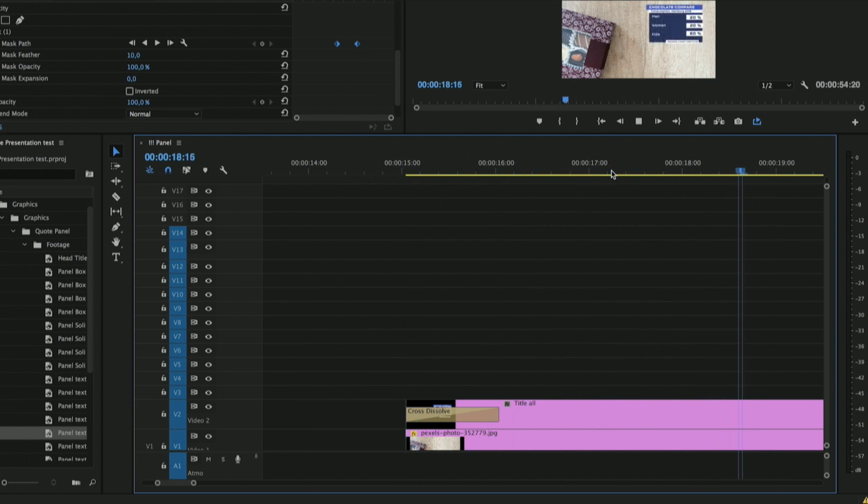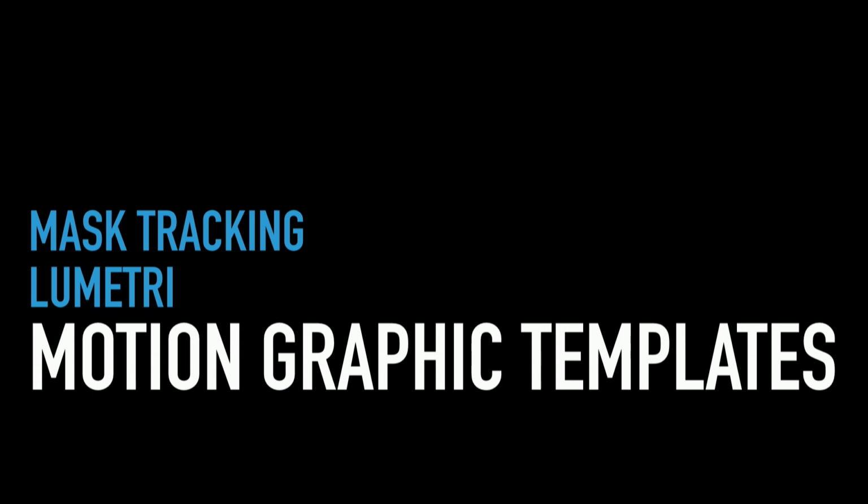So we were always hoping to find something better than this. And here we go. Mask tracking, Lumetri are our favorite features. And now there's a new one, motion graphic templates. With these, we now have what we want from After Effects inside of Premiere Pro. And that's great for us who don't know how to work with After Effects.